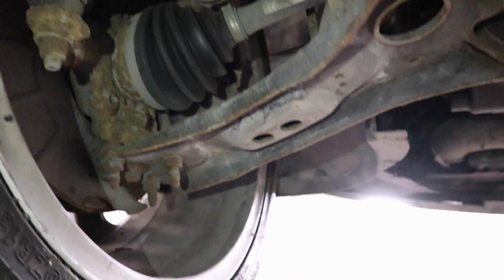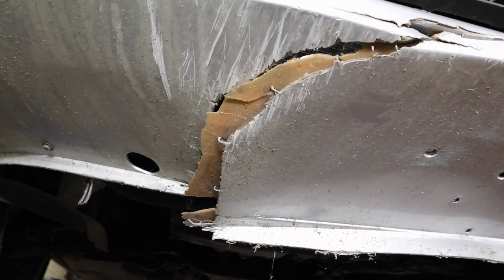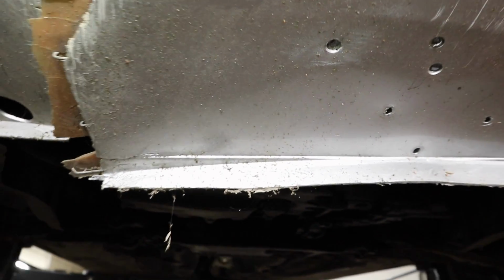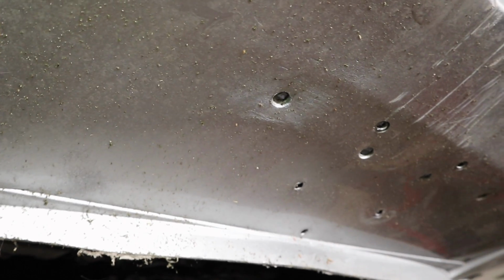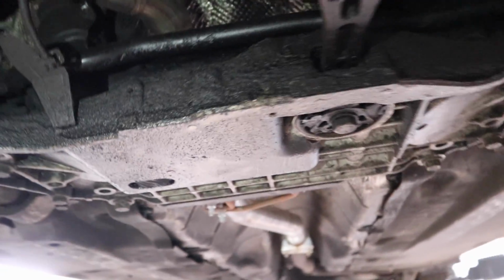Right, we'll start here. Drive CV boots, any splits. Looks all good. Go over to the offside. No CV boot splits there at all. All components look okay. So we have, here's the damage to our front bumper, as you can see, look. It is ripped off. So that, to be fair, could probably be fixed. Has someone tried, I don't know if that's standard or someone's tried using a staple gun to put that together. But we'll look at that in a minute. Under tray is obviously missing. Everything looks good from the front, no obvious damage.